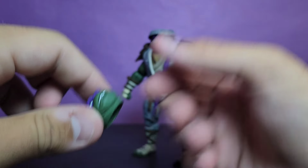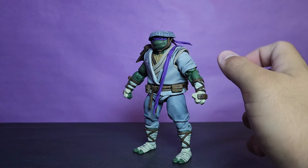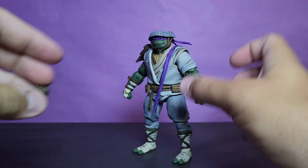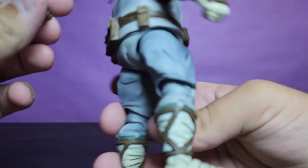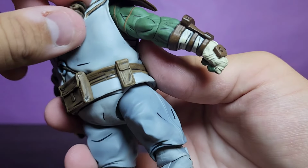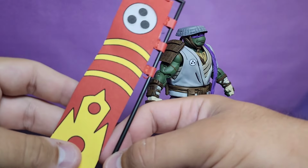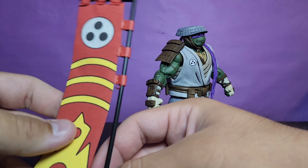Looks good. He looks angry. Again, I probably like this. No, I probably like the solemn one for Donnie a little bit more. And then you get this little piece here that plugs into his back, which can be used for one of two things. Either the bow staff that we showed. This does rotate, by the way, in this hole. Or this flag thing. I don't really know if there's a specific name for this.